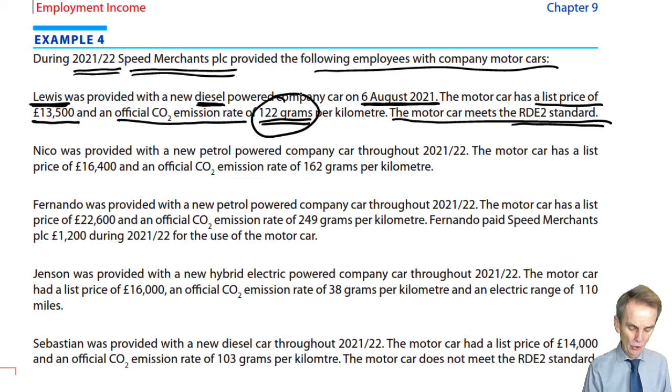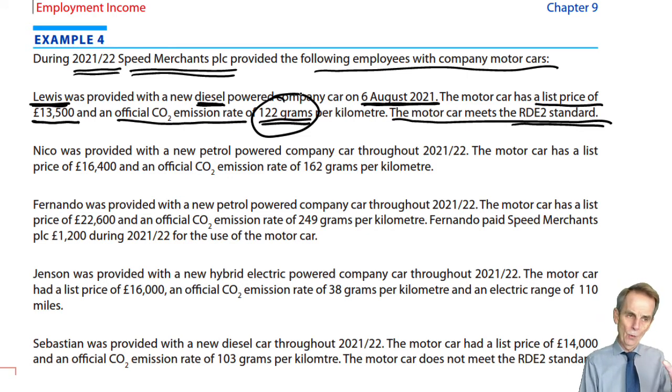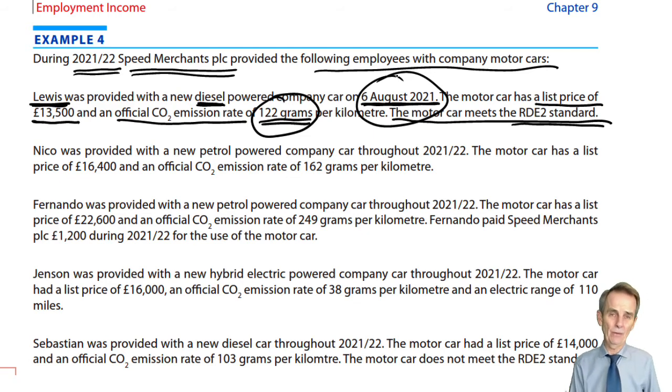But we've got 122, that clearly exceeds 55 grams per kilometre, and we've got 13,500 as the list price, with no mention of any capital contributions when that car was provided partway through this tax year. We have to compute a percentage figure to apply to that 13,500, and then that annual benefit needs to be time apportioned. So the only computation we've got to do to determine the assessable benefit is what percentage rate to apply to that £13,500 list price, and then to time apportion that outcome.